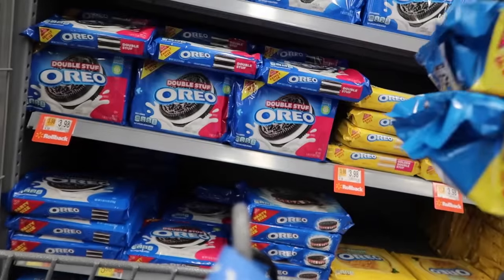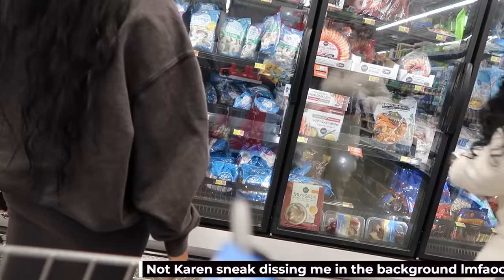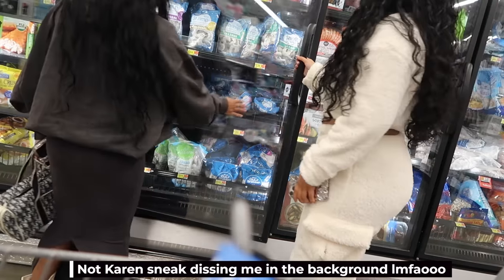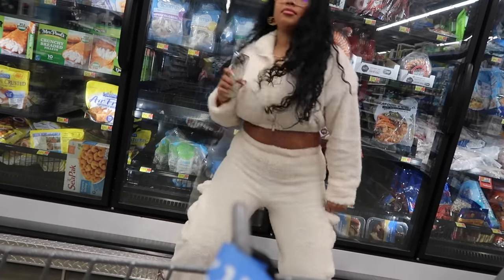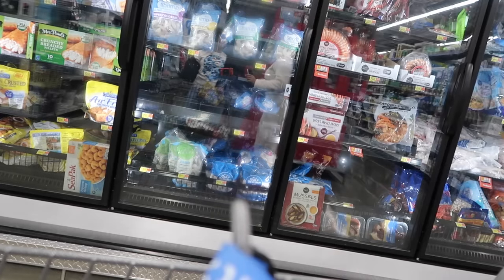I'm gonna get chocolate chip instead, y'all. You don't like these? I don't know what she making. She wants to burn that. She's done. What's that shrimp that they got over there?